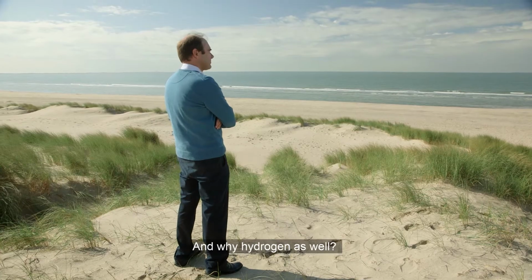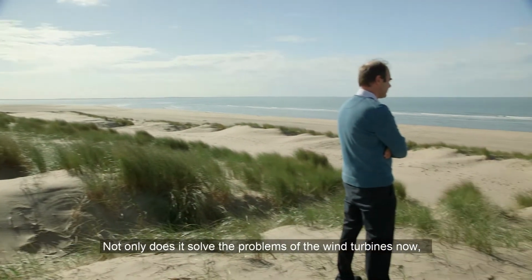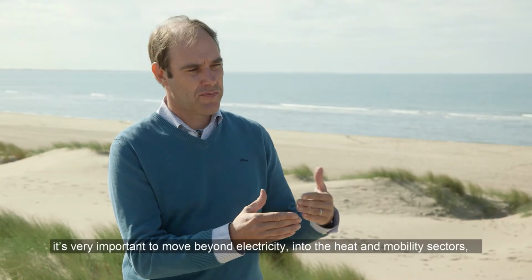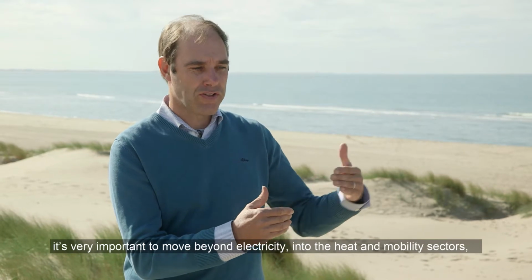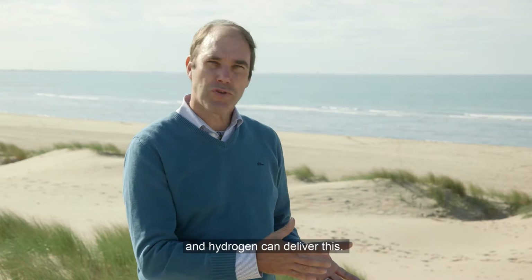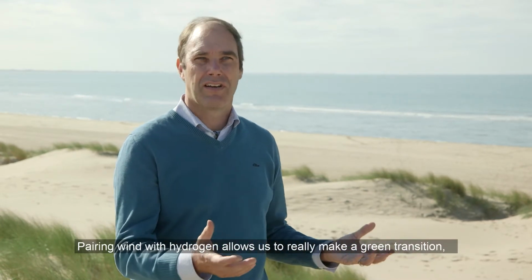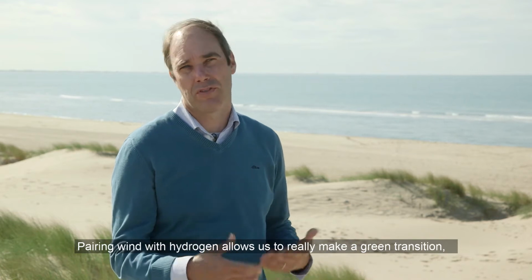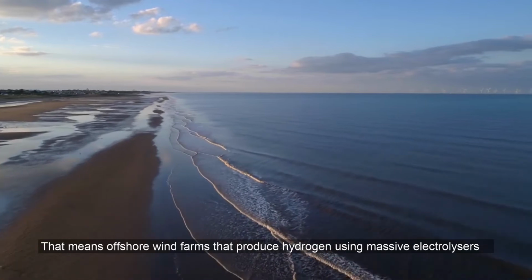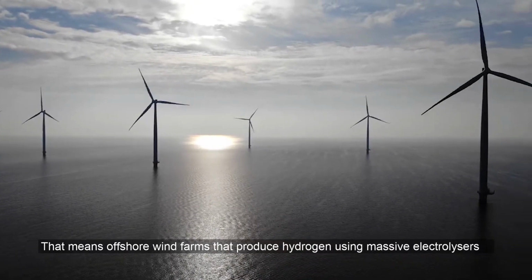And why hydrogen on it? So it's not only solving the problems of the wind turbines now and detailed problems, you have to fit them into the system. And it's very important to cross beyond electricity, to go into heat and mobility sectors, and hydrogen can deliver this. So pairing wind with hydrogen allows to really have a green transition, and that's why I'm so passionate about this. That means offshore wind farms that produce hydrogen using massive electrolyzers.